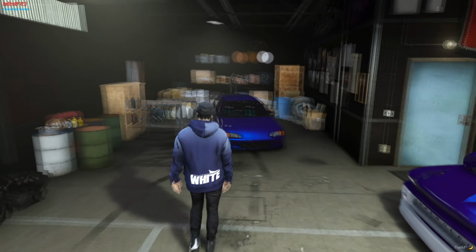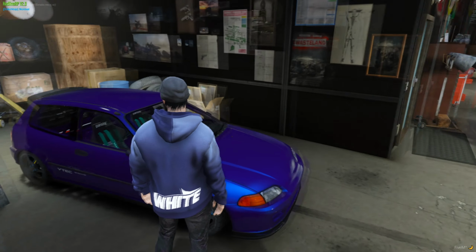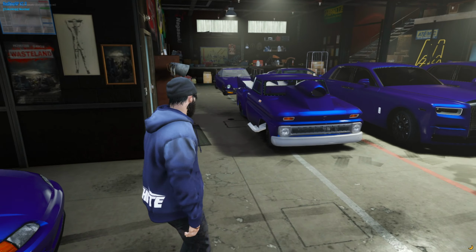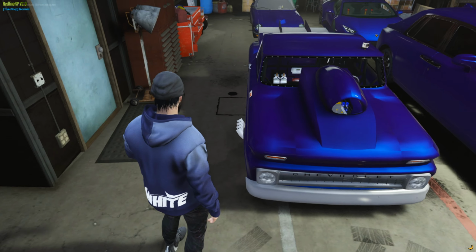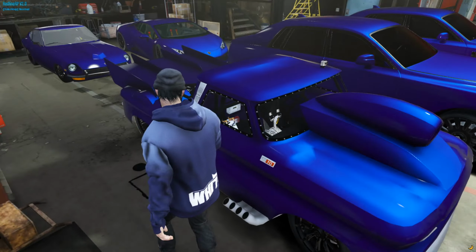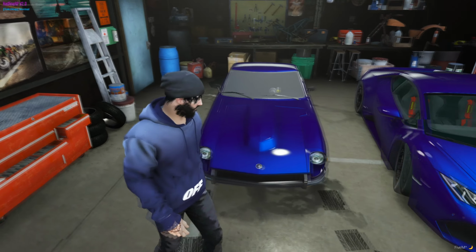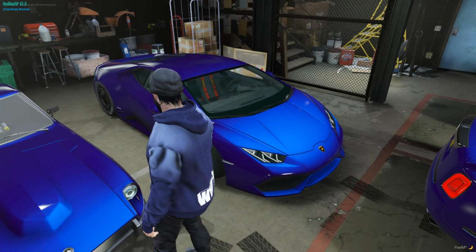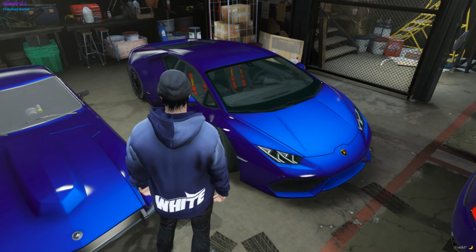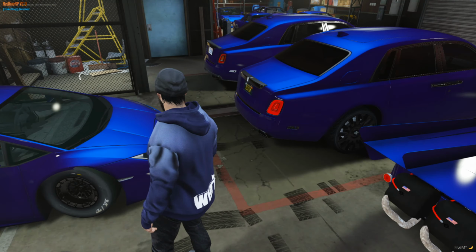Back on this side we got my Honda Civic Spoon. I don't take it out too often, but when I do, it's kind of fun to just whip it around. It's pretty quick. And we got this. Everybody knows this one, my C10 Pro mod. So that's a beast of a car. Behind it we got a Datsun 240. This is also a drag spec, and then next to it we got a car I'm probably gonna be making a video for you guys here pretty soon with. Is my Lamborghini Huracan drag spec.